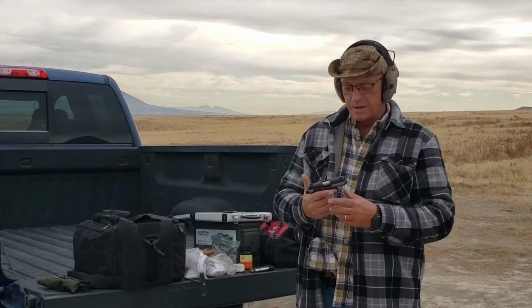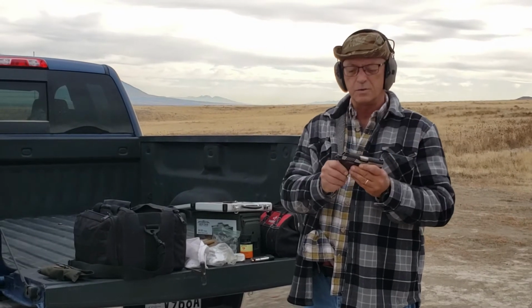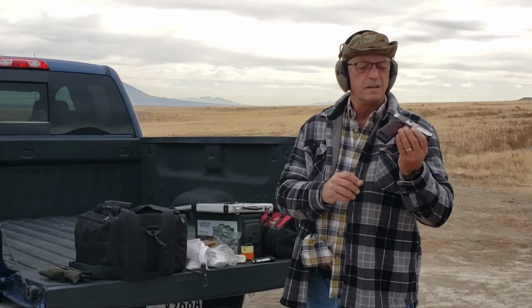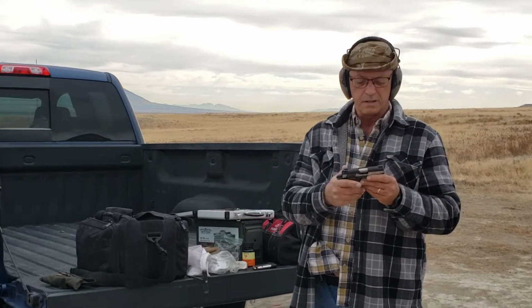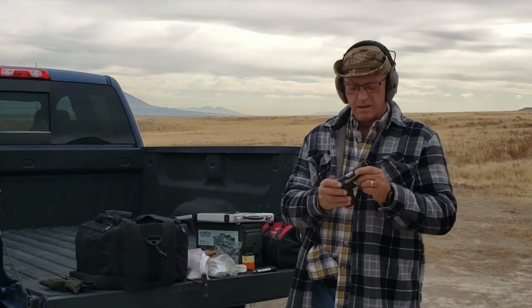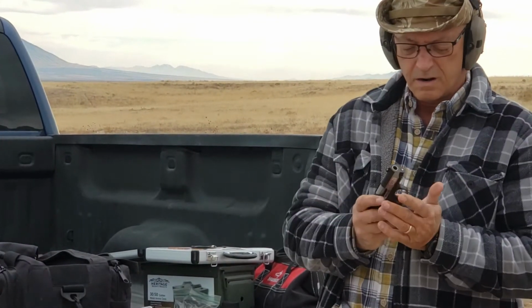This time I've got my little Kimber Micro 9. You see it's in condition 1, cocked and locked. And this one has the Crimson Trace laser on it. This 9mm has our good defensive ammo in here.